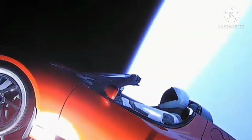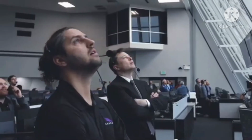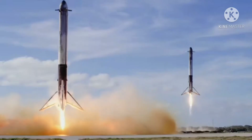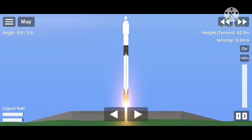Ten, 9, 8, side booster ignition. 6, 5, 4, 3, 2, 1. Ten, 9, 8, 7, 6, 5, 4, 3, 2, 1, 0. Ignition and liftoff.